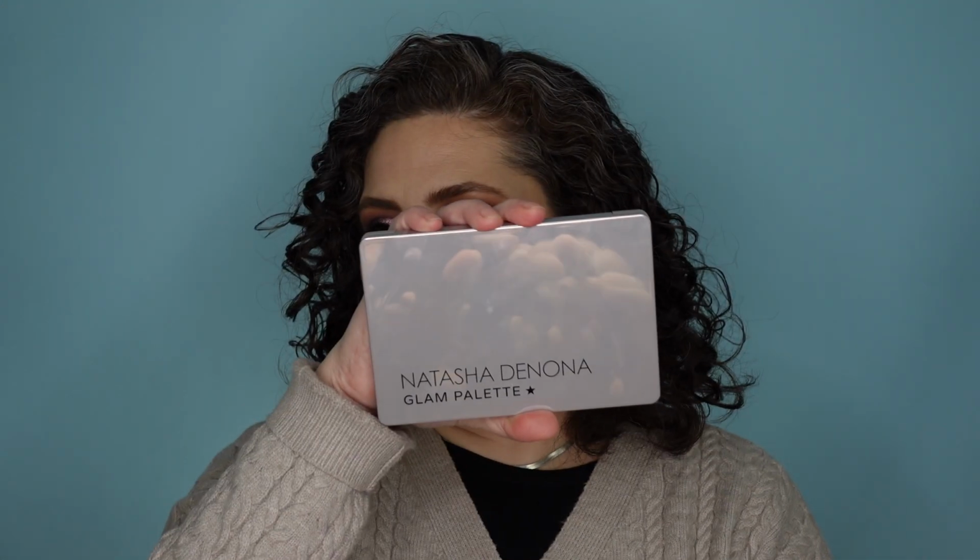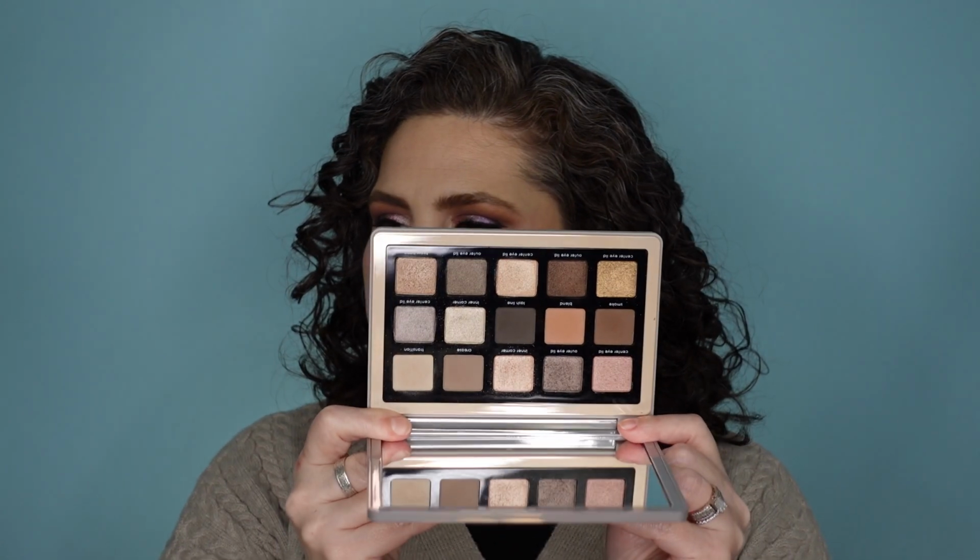The color story just doesn't call to me. I also had the Zendo palette and I was like, also not my color story. But when I got this I Need a Nude, I was like, you know which other one I need? Have to get this one, the Glam palette. These palettes, if you are a nude lover, these are so good.